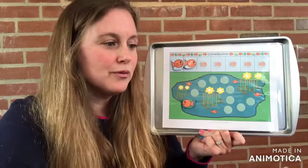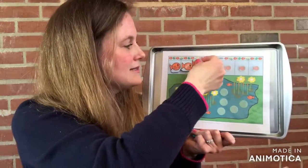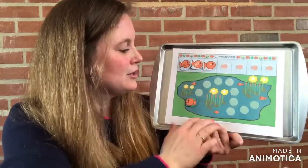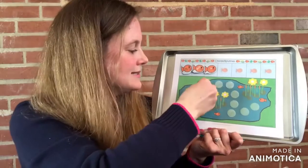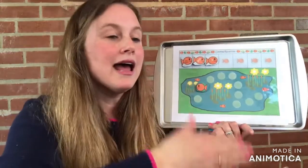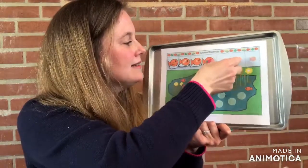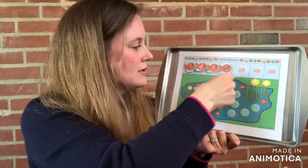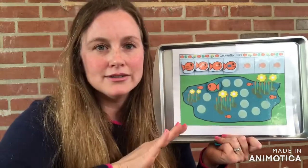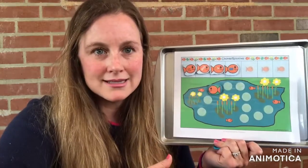The next chore would be feeding the pets. So you talk to your child about feeding the pets. They follow through with that. You say, great job. We're gonna move the fish around the pond. And then you talk with them about putting their toys away. And after they do that, you say, great job. We get to move our fish. This is giving your child frequent positive reinforcement. They're getting reinforced every time they complete those tasks.